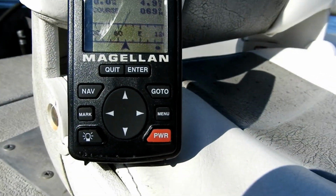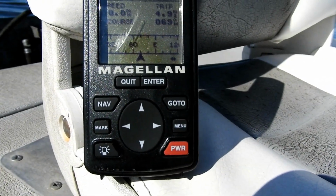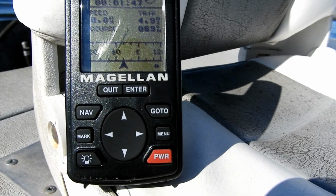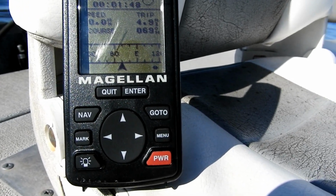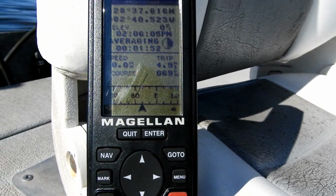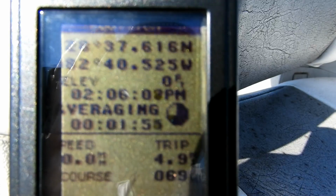The coordinates are 28 degrees, 37.615 north, 082 degrees, 40.525 west. So those are the coordinates that we're at right now.